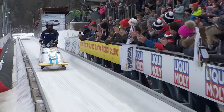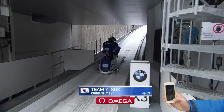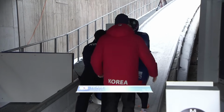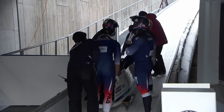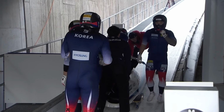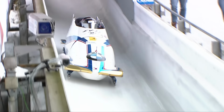48.26 is our track record. That was set on the 25th of February 2017 as Johannes Lautner tied for the gold medal with Francesco Friedrich. The start record, also from the World Championships that day, was set by Oskars Melbardis and his crew. And that is a 4.73. How close anyone will get to that today is a question yet to be answered.